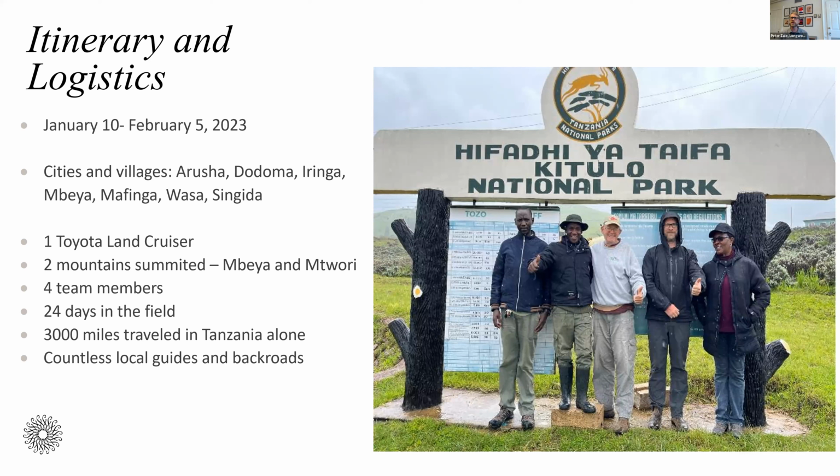I was fortunate to work with these really great people from the National Herbarium in Tanzania, and also from the Tanzania San Severia Foundation. And just to tell you a little bit about what it's like, you can see some of the logistics there. We had one Toyota Land Cruiser, think of the iconic African safari vehicle. That's what we drove around in for a few weeks. We summited two of the highest mountains in the country, Mbeya Peak and Matori Peak, and we had four people on our team: myself, Barry Yinger in the center, Robert Sakawa on the left, and Dr. Nedovoto Mulel from the herbarium on the right.